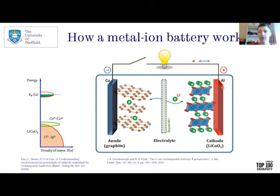You put a current on this wire and it pulls the electrons back, and those electrons moving back forces the ions to go back into the anode.